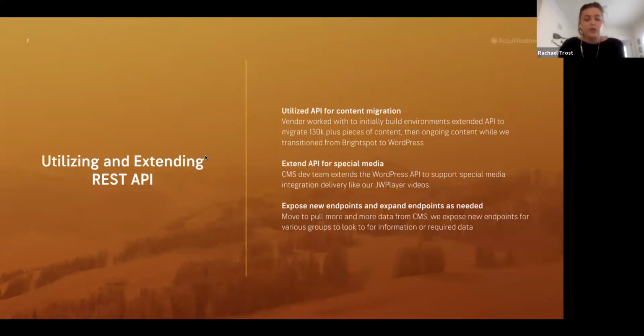We've also continued to expand the API. We use a service called JW Player to house our video content, and expanding the API to service that process has been beneficial for us. We also expose a lot of new endpoints. For instance, I mentioned we are working through some new stuff regarding our app, so being able to expose different endpoints for that use case has been the best for us in terms of utilizing our WordPress decoupled instance.